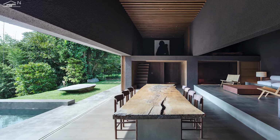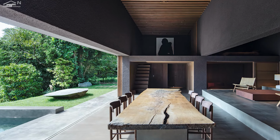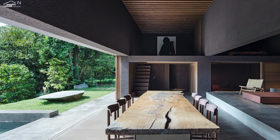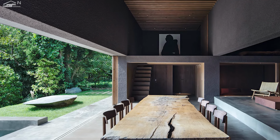Overall, the River House in Japan offers a unique blend of traditional Japanese architecture and modern living, creating a living space that is intimately connected to nature, while still providing the comforts of contemporary life.